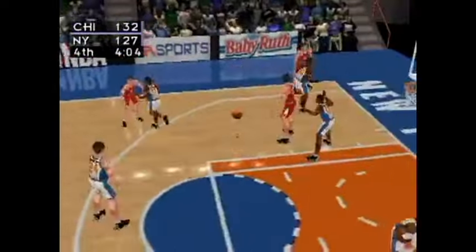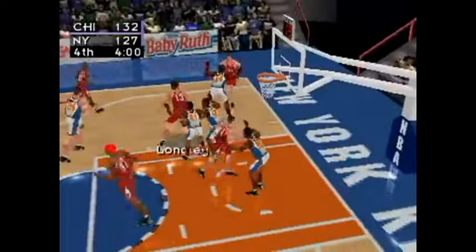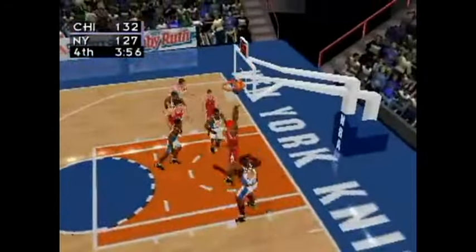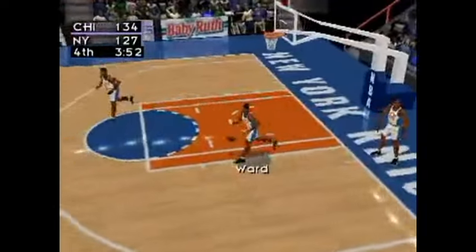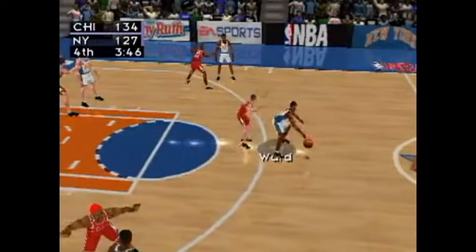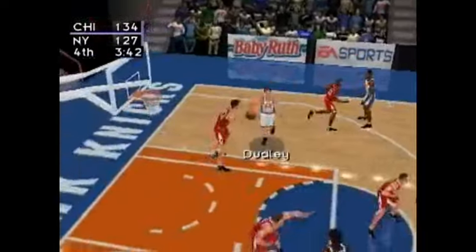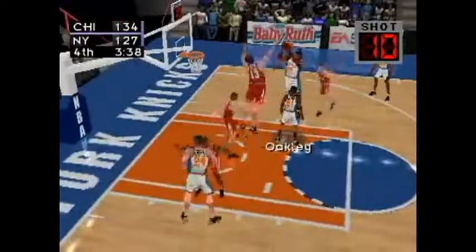To the left side. Number 5 for Longley. To Bushler. Pass to Longley. Gets it to Bushler. Makes the fadeaway jumper. Rodman makes the shot. Inbound pass to Ward. From the top of the key to Houston. From the right side to Dudley. From the post to Oakley.